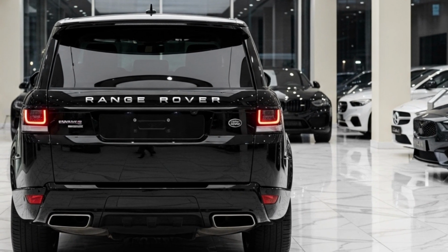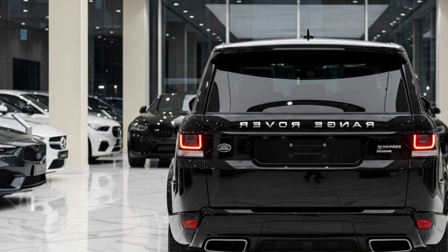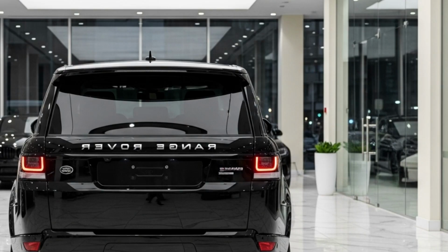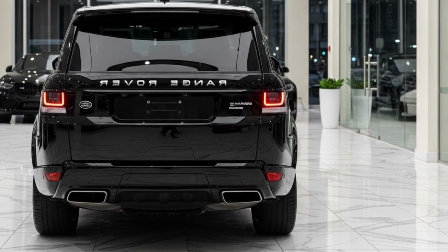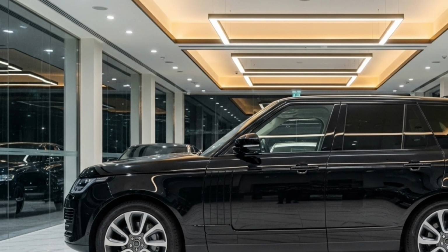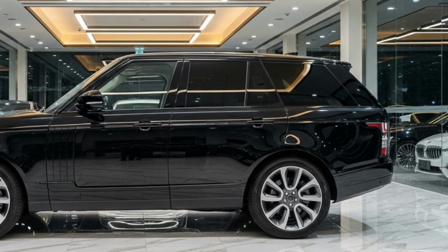Night vision, road sign recognition, and traffic assist take safety to the next level. You can tell Range Rover engineered this car not just for luxury, but also for peace of mind. The build quality feels solid and reassuring. Everything closes with precision. The switches, knobs, and even the door handles feel engineered for durability. There's no cheap plastic or unnecessary clutter. It's an environment designed for both comfort and focus.